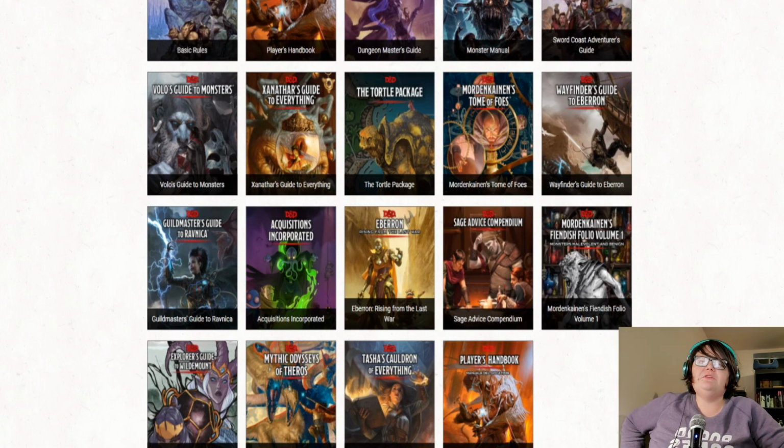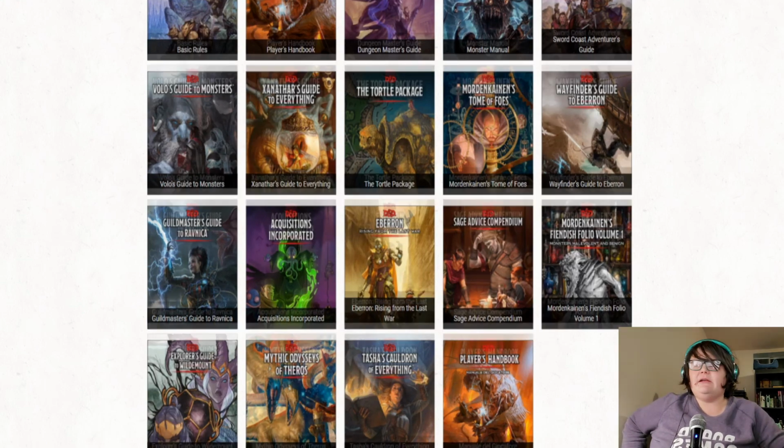This is Mordenkainen's Fiend Folio. This was made as a special fundraising tool for Extra Life. It's got cool monsters, and you know you should pick that up.